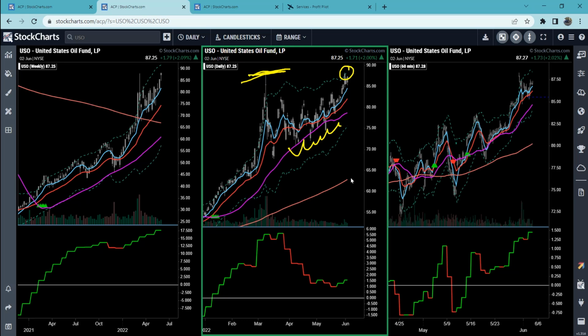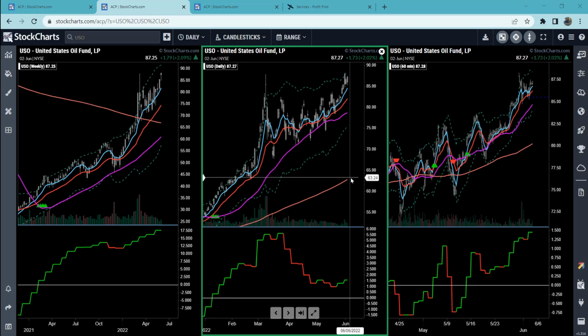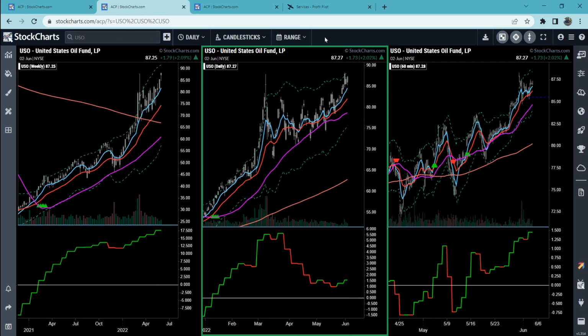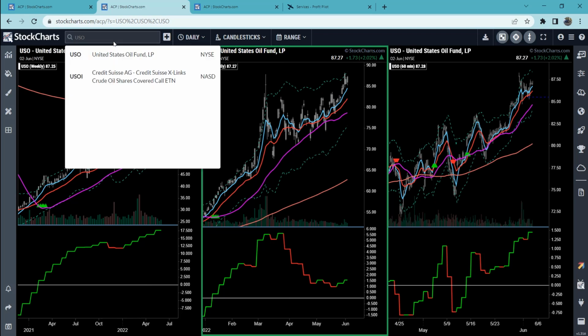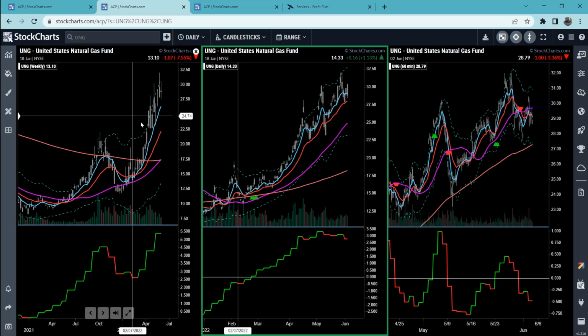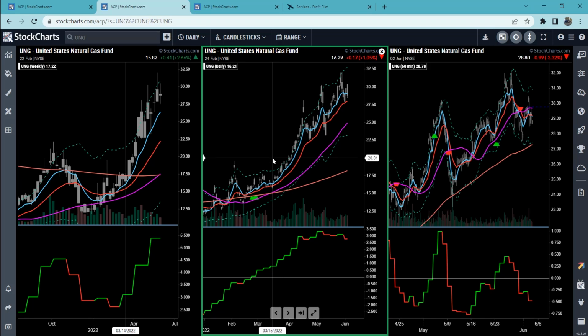Now, at some point, I think oil is going to wear out and roll over, and that will probably mark the end of the bear market rally on the S&P. So watch for oil to wear out eventually. And when oil wears out, that might be the end of the market for the time being. So yeah, definitely keep an eye out on oil, as it is pretty much the only sector that's really strong and leading.